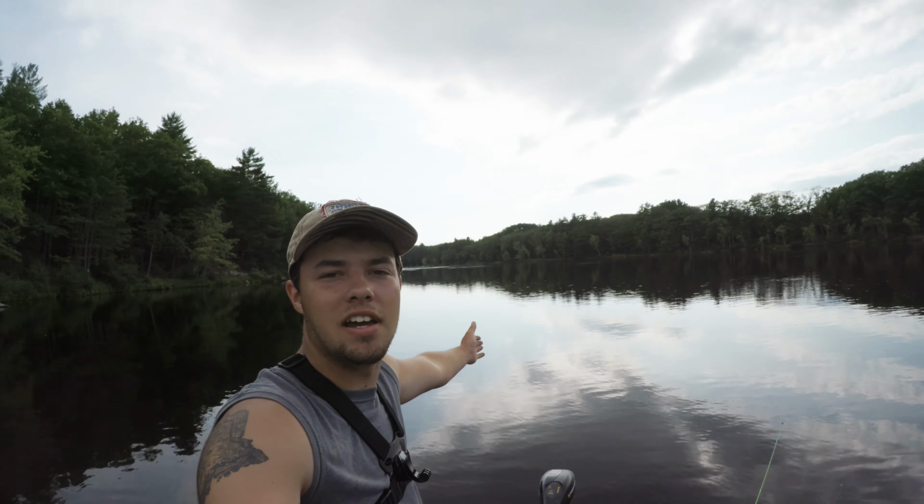Found a nice calm spot in the river. As you can see behind me, the water is nice and flat, so this is a great time to throw on a topwater bait and see what I can get for these bass. It's only about 8 or 9 feet right here, so they should be able to see it even if they're all the way at the bottom, but we'll see what happens. I'm hoping I can get some smallies to crush my whopper plopper.